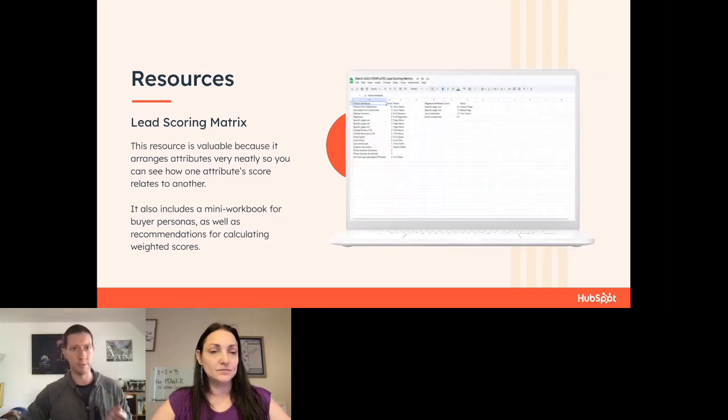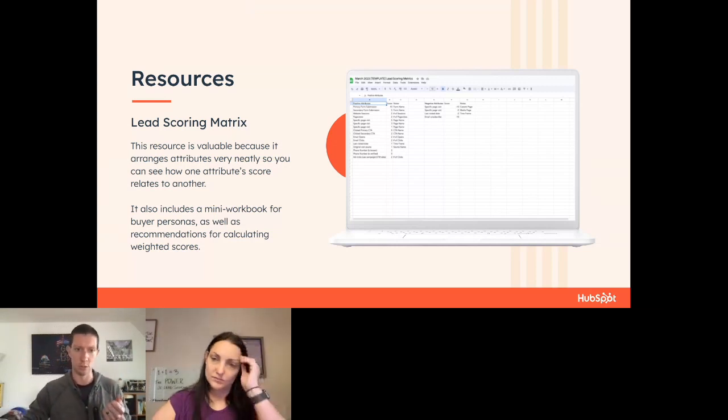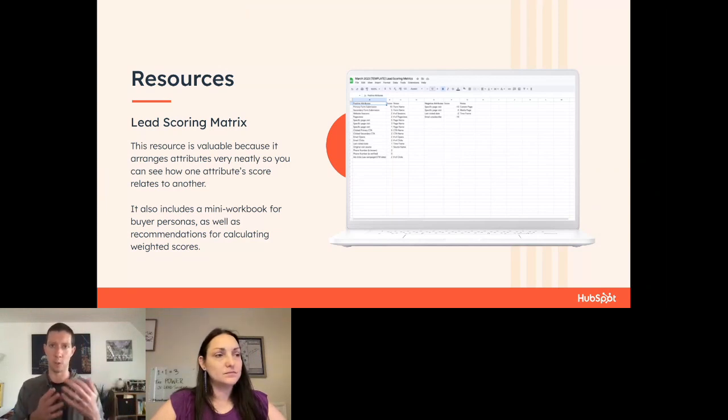I did want to share briefly, and I'll make sure that this is included in follow-up for anybody who wants to take a look at it, a scoring tool that I use for customers. We'll walk through this very quickly. It's got a table of contents. It's also got a tab on buyer personas. If you're not very familiar with buyer personas, there's more information on what they are, how to set them up, and what kind of questions to ask.